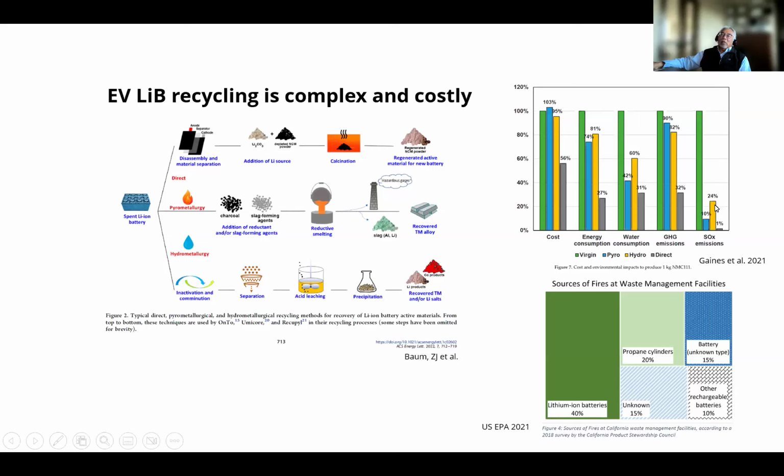And then I don't recall at the moment what was the factor that led to the higher SOx emissions from the hydrometallurgical applications. And then just very briefly showing this again, safety is something that I think you have to always keep in mind in terms of the recycling of these lithium batteries.